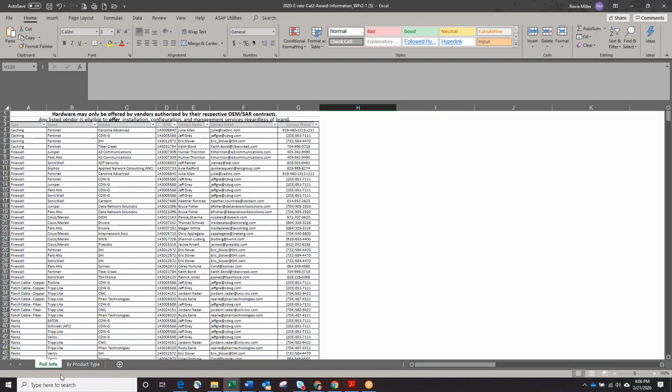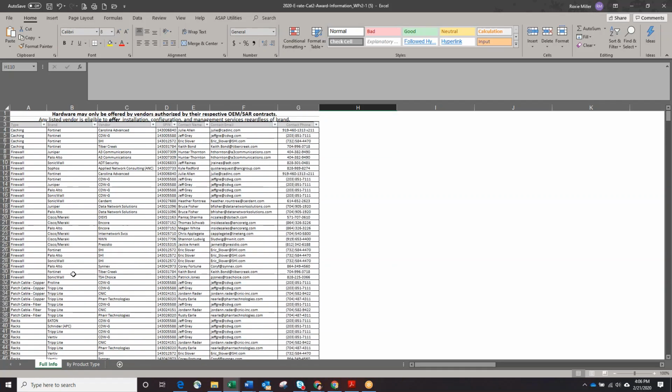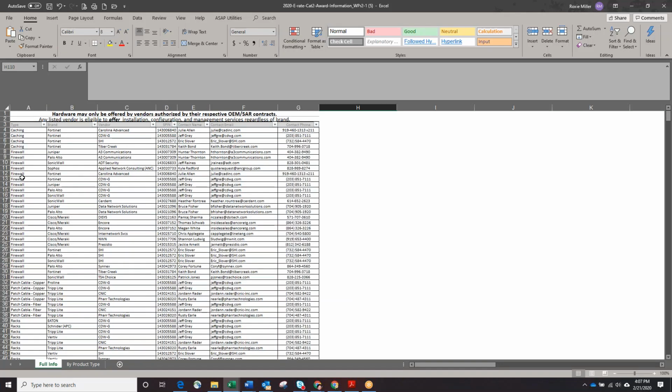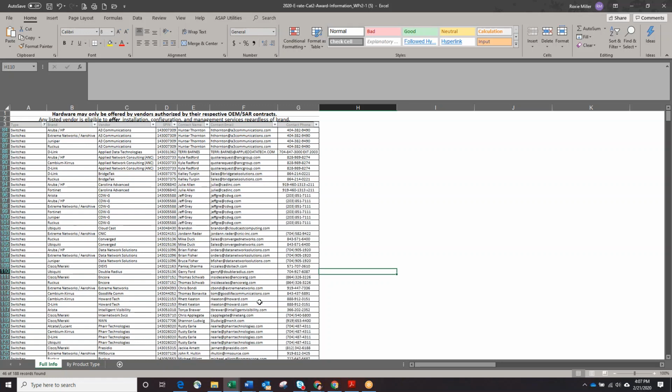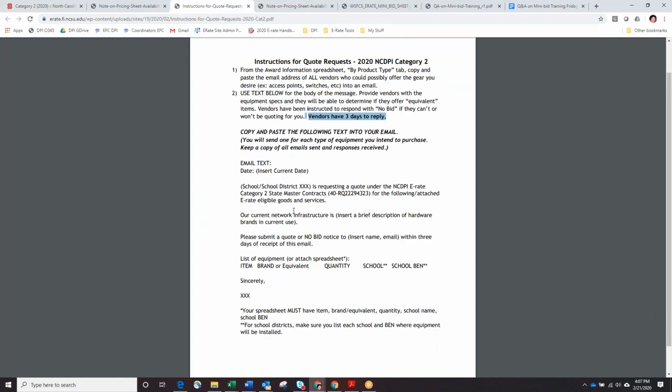There's a 2-tab spreadsheet, one with all the vendors listed in a filtering format, and the other listed by product type. Let's say, for instance, you're looking for switches. You simply filter for switches, and it brings up all the vendors that can sell switches per our contracts. So you simply copy and paste the email addresses into an email, and you use the quoting information that we gave you here, format your email, and send it on out.